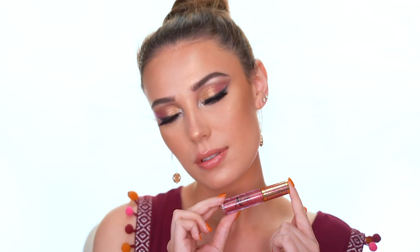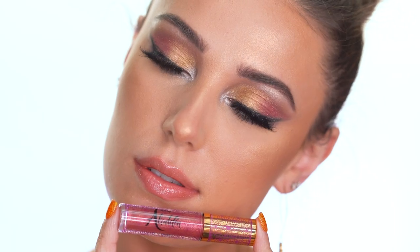This color I really like. I think it's very wearable. This is a gloss that I would wear with literally any eye look, and I love just the shine of it. These are super glossy. So Jewels on Jewels gets a yes from me. I really like this gloss.